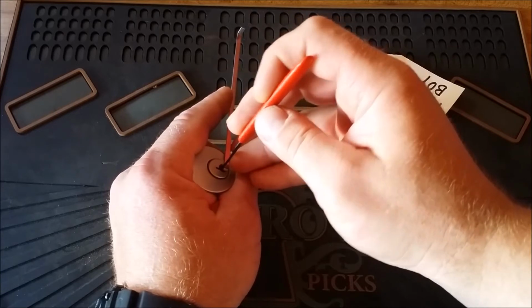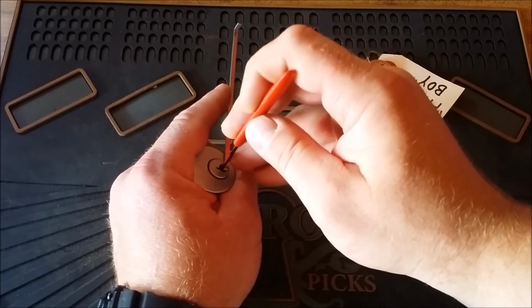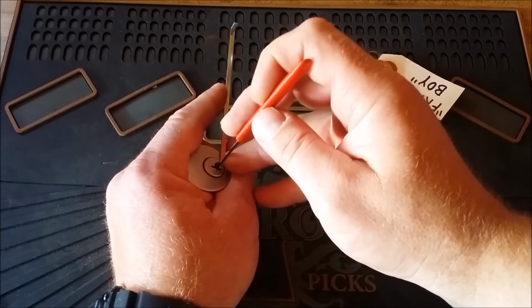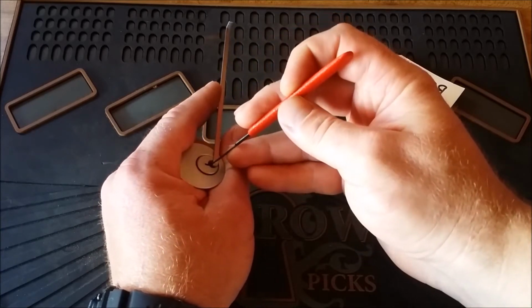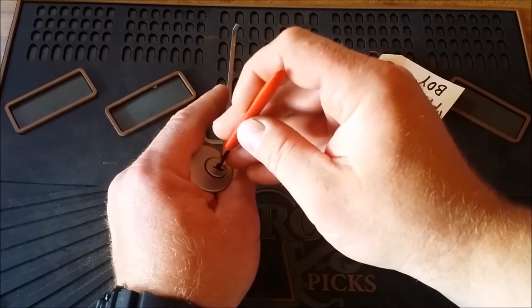All right, now we're getting somewhere. Nice false set. Picking the ones I feel feedback on. Pick the front. Heard something drop in the back. See if we can get that back.